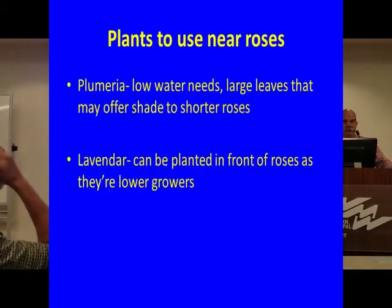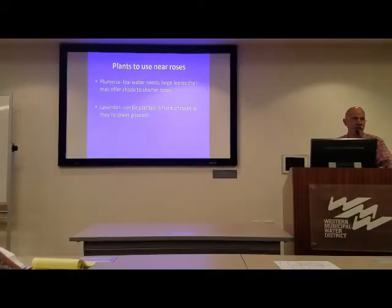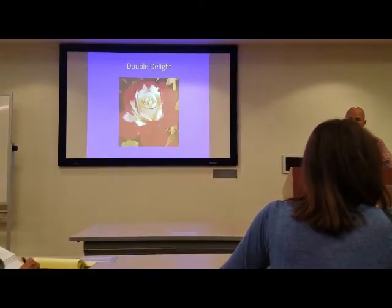What about plants to have near your roses? I put a plumeria in the middle of my rose garden because they have relatively low water needs. They have nice big leaves that provide some shade to the shorter roses. Another classic is planting lavender in front of the roses. We all know that ultimately rose bushes get pretty bald at the bottom, and it's sort of nice to be able to hide that, and lavender can be a good way to do it.